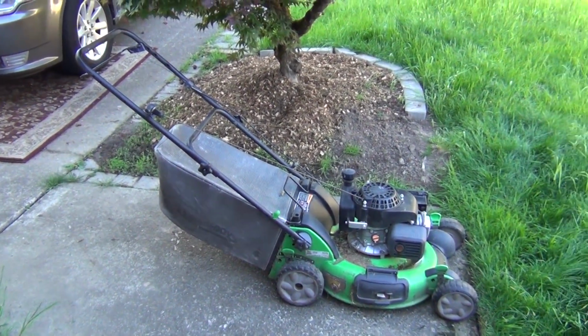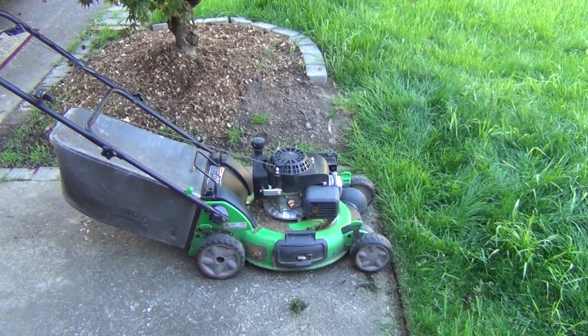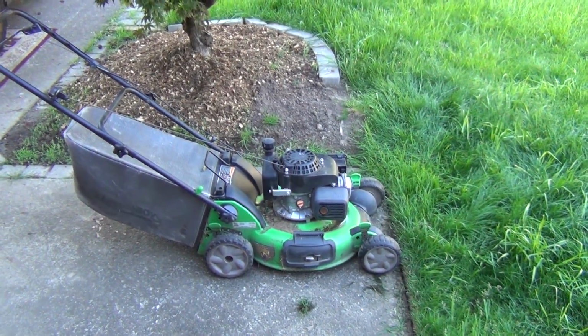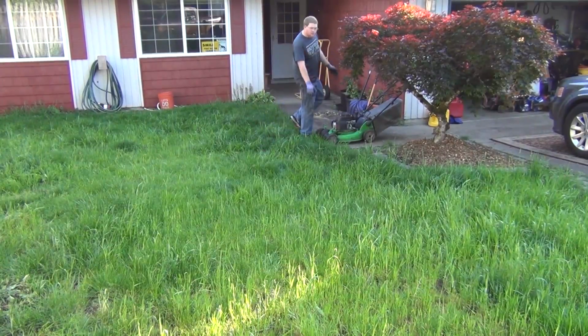So we've got the lawnmower here, the Lawn Boy with the Harbor Freight lawnmower engine that everybody says won't last long, and they're pieces of crap. This has been sitting in the rain for the past week. See if she'll go. 3 pumps.